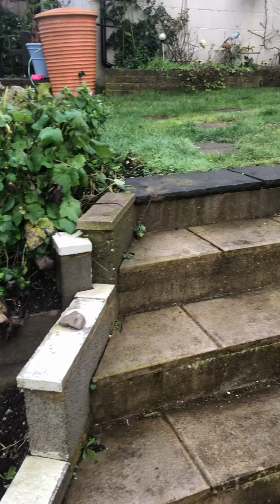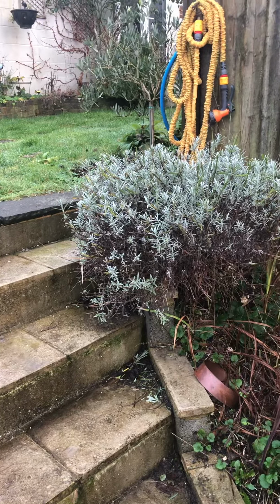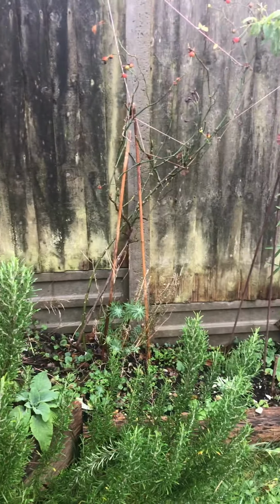So amongst my favourite things are lavender. There's quite a lot of lavender in the garden, both in the back and the front, different kinds of lavender, and I'm hopefully going to be doing some lavender cuttings to sell on the open day.